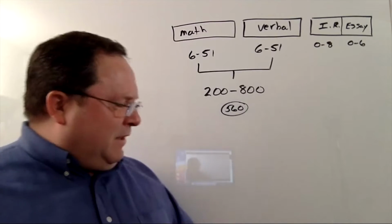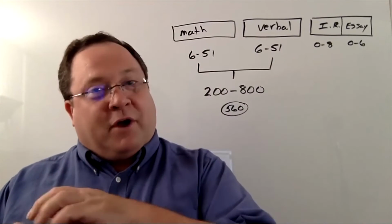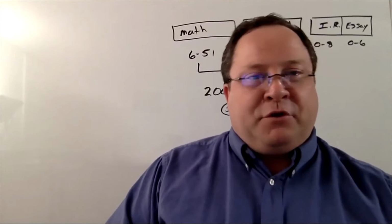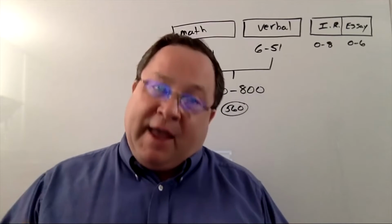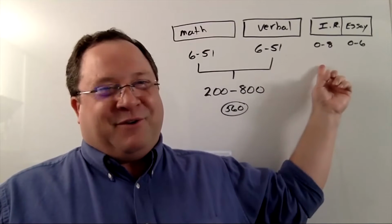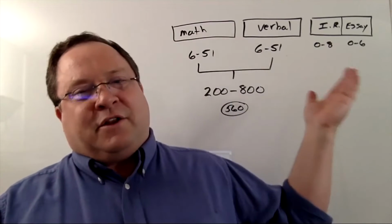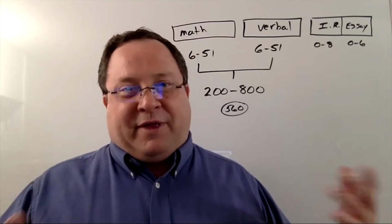So I want to emphasize something here, and that is the only scores that affect your overall score are math and verbal. The integrated reasoning and essay have no effect on it. So these are additional scores that schools can choose to look at. A lot of schools actually don't. They don't care about how well you write or what your integrated reasoning score is. Some schools do. I think it tends to be that the higher ranked the school, the more likely they're going to look at these scores. However, definitely find out from the schools you're applying to whether they care about them.